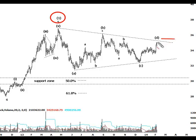That would mean that we're not going to get knocked out of a fake out type pattern, so break up through the upper boundary of the triangle, and then to see an immediate retracement, get up through 35.50, and it should be onwards and upwards. And as I said, plenty of upside potential over the longer term.